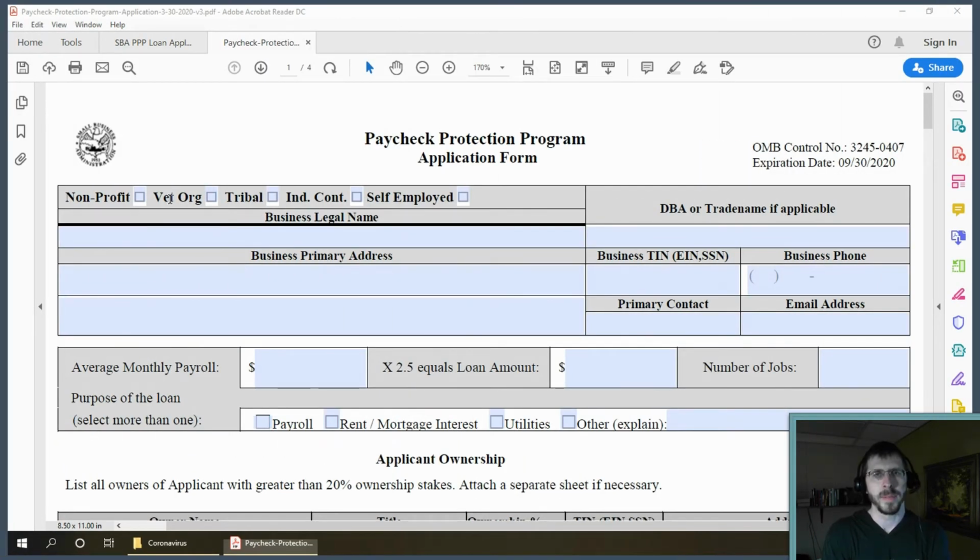Okay, so I'm going to walk through filling this Paycheck Protection Program application form out for Mitchell Second United Methodist Church, and hopefully I made it big enough for you to follow along. First thing is check the nonprofit and then enter in your business legal name, which is Mitchell Second United Methodist Church. There is not going to be any trade name. And then the primary address, so just put the church address for this.